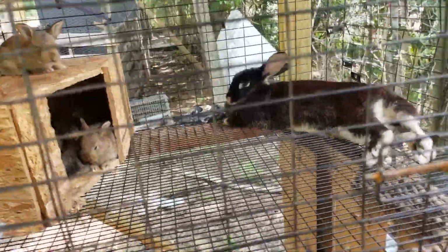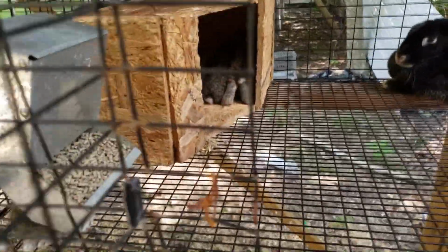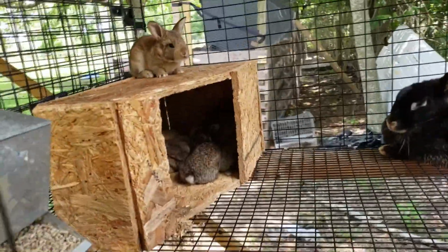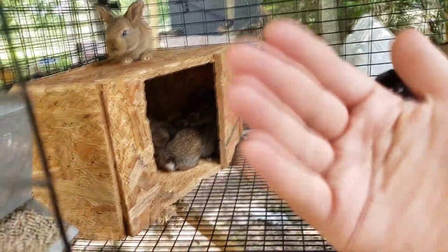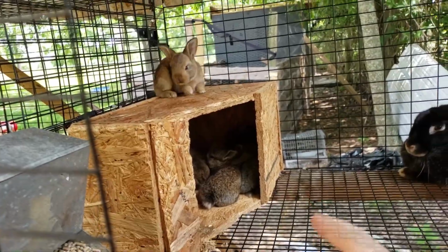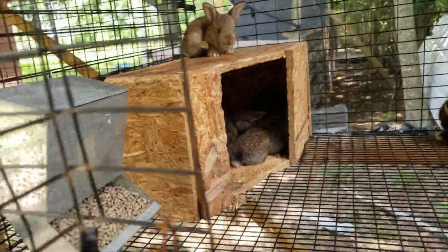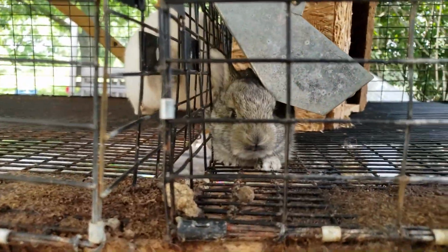Margot was the first rabbit that we've actually shelved an entire litter, like the whole time. And her babies are now old enough that I turn the nest box on the side and they can come and go as they please, and they stay a lot cooler this way. But they're so stinking cute. Look at that one. Oh, here's one hiding over here. Hi, baby.